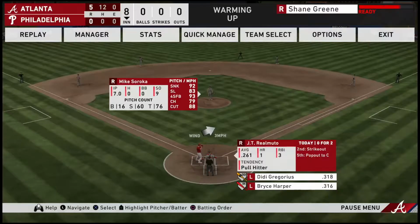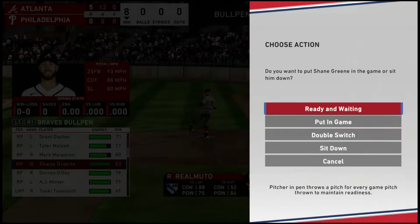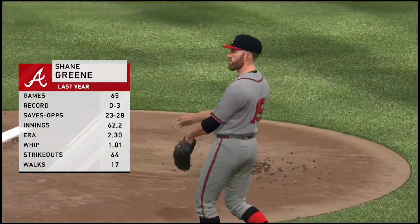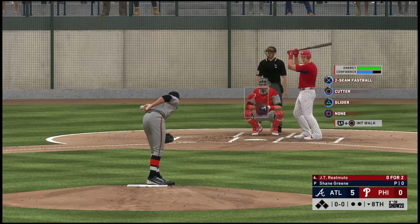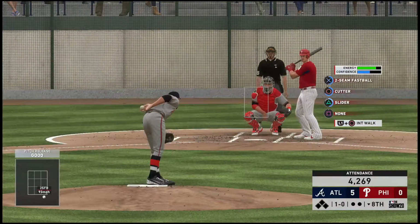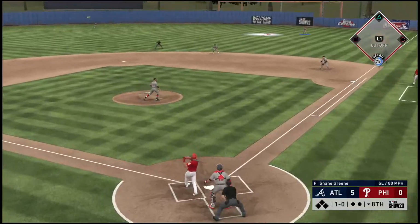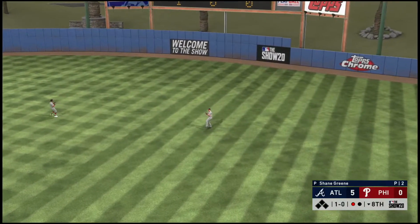Leading up for the Phillies, the catcher, JT. Shane Green will come out now and make his first appearance of the spring. Now pitching for Atlanta, number 19, Shane Green. He's set. Here it comes. Now a good pitch around the knees, but it doesn't quite catch the bottom of the zone. Skied into straightaway right. Duvall is there, 1 away.